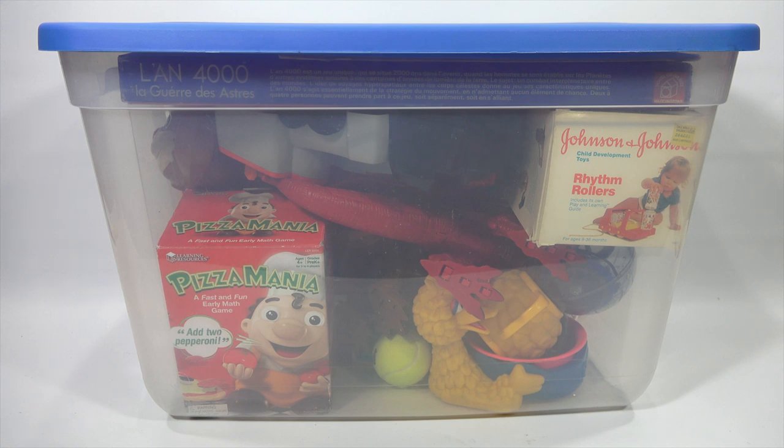So I thought, July, I haven't even done a bin day. So let me show you this bin loaded with stuff. Right now I see Big Bird. What do you see? I see a Johnson & Johnson Rhythm Rollers toy, a Pizza Mania game. There's a dinosaur foot in there and a tennis ball. Well, let's see what all this is.